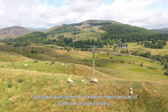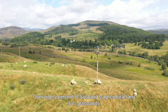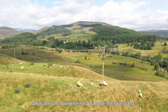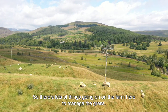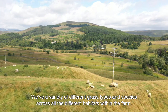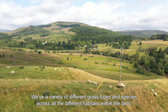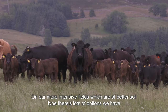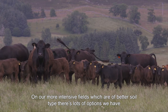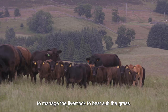Grassland management is another important part of Scottish livestock farming. Over 80% of Scotland's agricultural land is in grasslands. What are you doing here to manage the grassland? So there's lots of things going on the farm here to manage the grass. We have a variety of different grass types and species across all the different habitats within the farm. On our more intensive fields, which are of better soil type, there's lots of options we have to manage the livestock to best suit the grass.